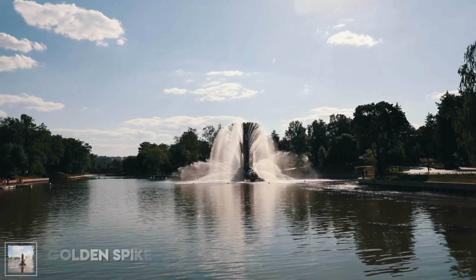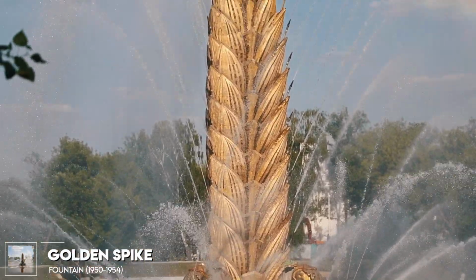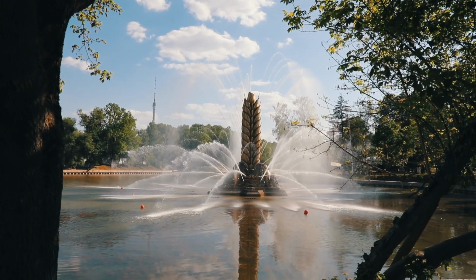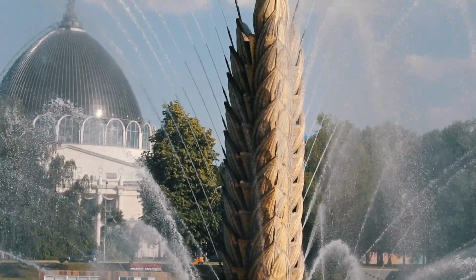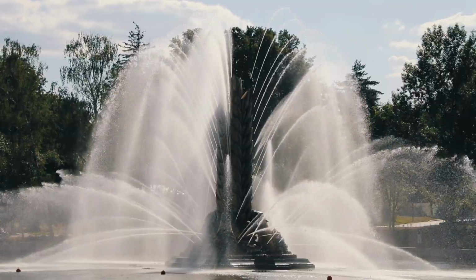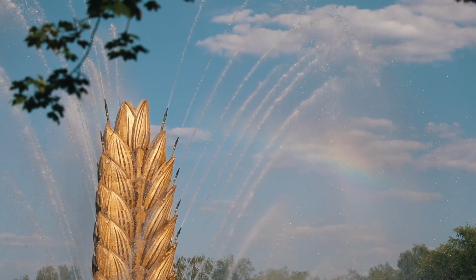So this is the Golden Spike Fountain, and I mentioned there are three main fountains, three big fountains. They're making kind of a line from the main entrance to the back side of the park. All three fountains were renovated, so they look as new now, and it's actually nice and calm over here. It's not that busy as in the front part of the park. So if you are looking for some kind of tranquility to relax, this is the place to go.